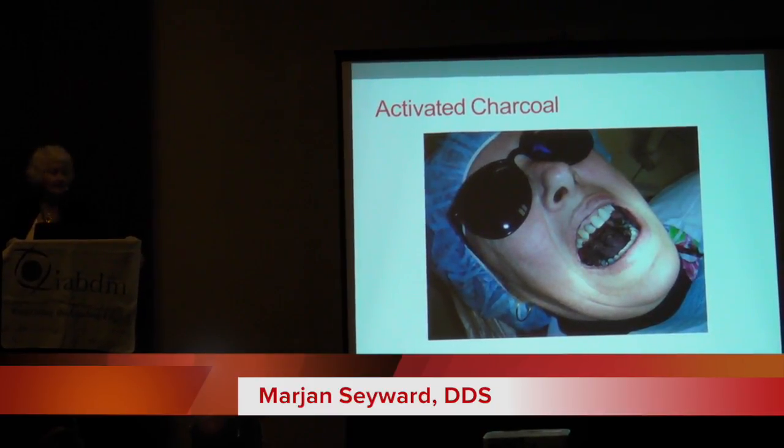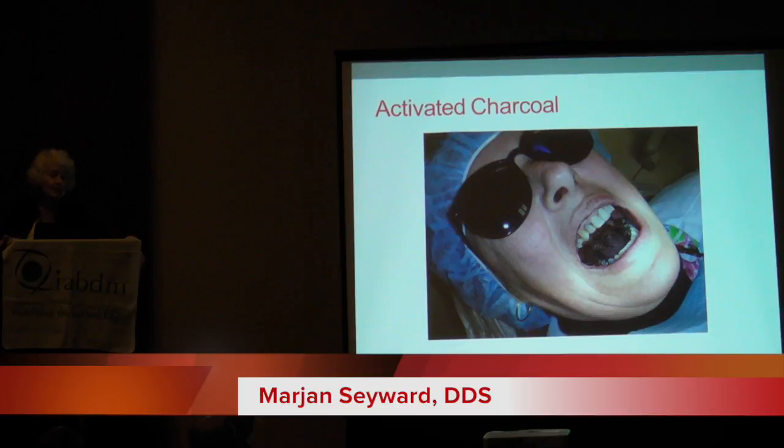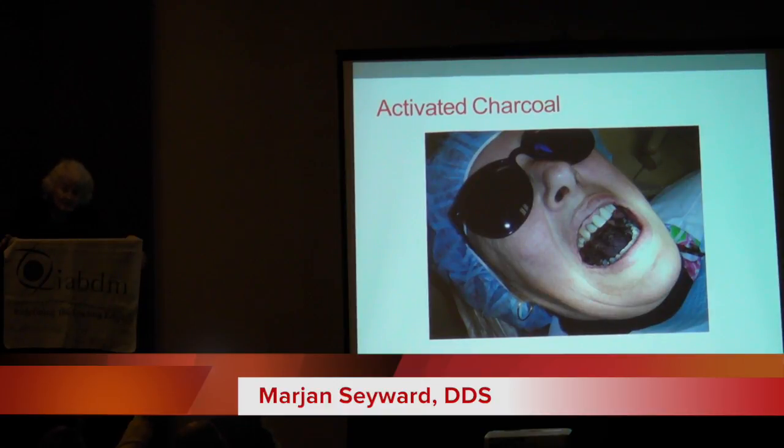And there's our activated charcoal rinse. So, it's just a teaspoon of the powder, and the patient swishes it and then they swallow it. And that will pick up a lot in case some of it is absorbed or you get some leakage on the rubber dam. Yes?